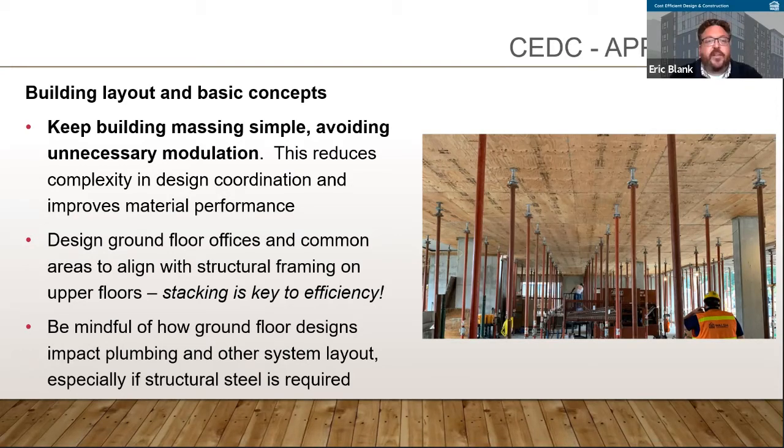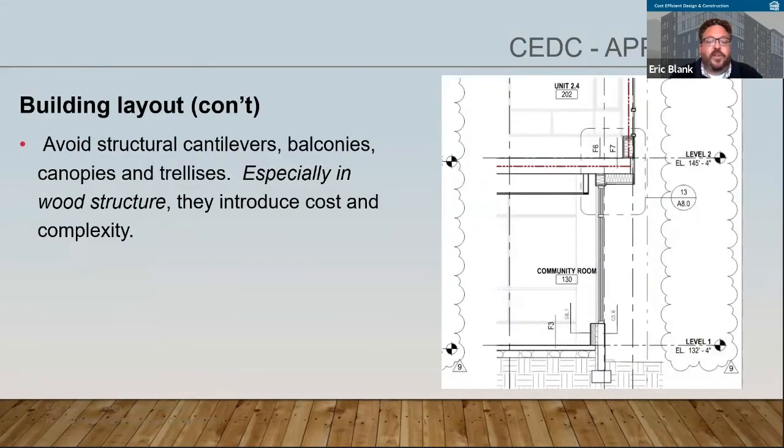And JJ, I'll just add that when we're talking about modulation or bay windows on the exterior of the building, the CEDC principle is that you take that down to structural concrete, or you take that down to something that can support it, and not try to hang the bays out at wood level where you have to do some kind of gymnastics to get it to support.